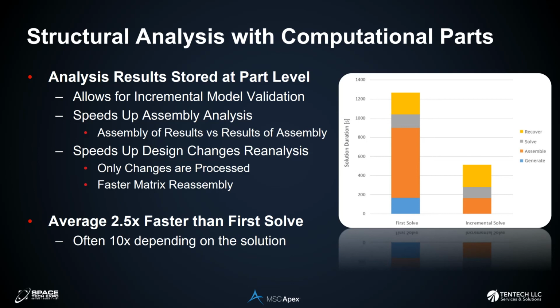So the typical structural analysis of an assembly, for instance, is I do my assembly meshing, I put my loads, my boundary conditions in my assembly, I hit the solve button, I wait 10 minutes, 5 minutes, 2 hours, it depends on what kind of solution I'm processing. Now I get my results, I figure out there might be some issues with the design. I might want to look at a what-if scenario. I make my modifications. I resolve. I wait the exact same amount of time.